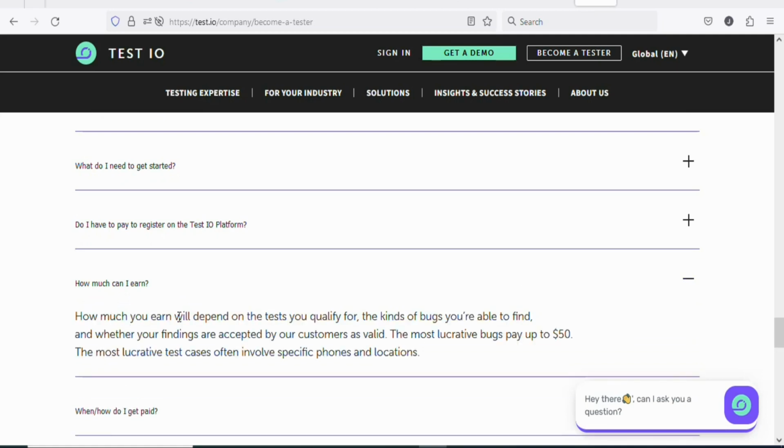You can see how much you earn will depend on the test you qualify for, the kind of bugs you are able to find, and whether your findings are accepted by our customers as valid. The most lucrative bugs pay up to $50. The most lucrative test cases often involve specific phones and locations. So you can see some of the tests you can be paid up to $50. It depends on the kind of test that you take and the amount of effort that you put in. So if you are able to test the product well and then find valid problems on the website, you are going to be paid up to $50 or more.